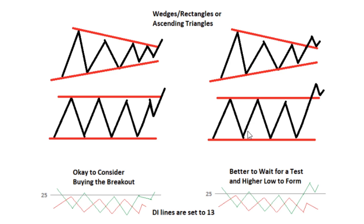So all these rules apply to the downside. I just thought it would make it easier and just use one side of the trade.